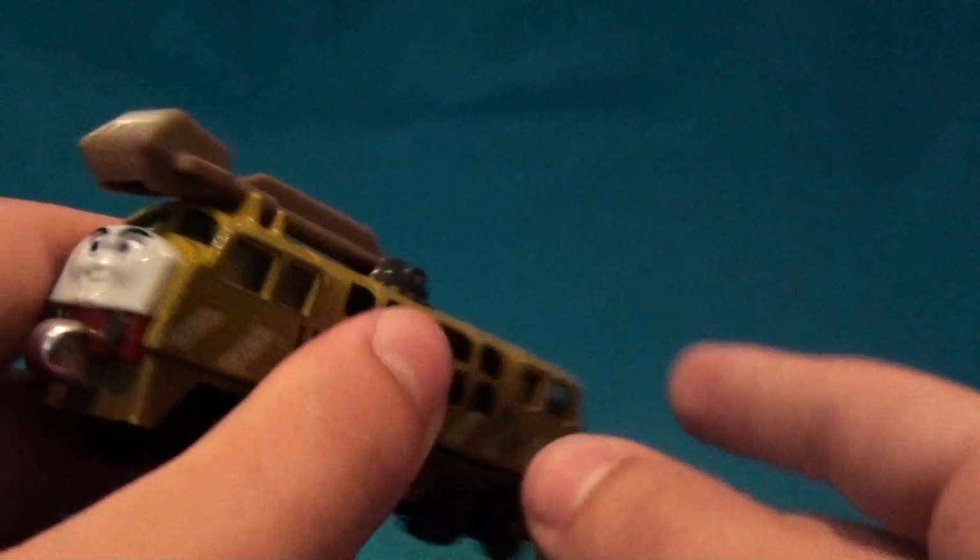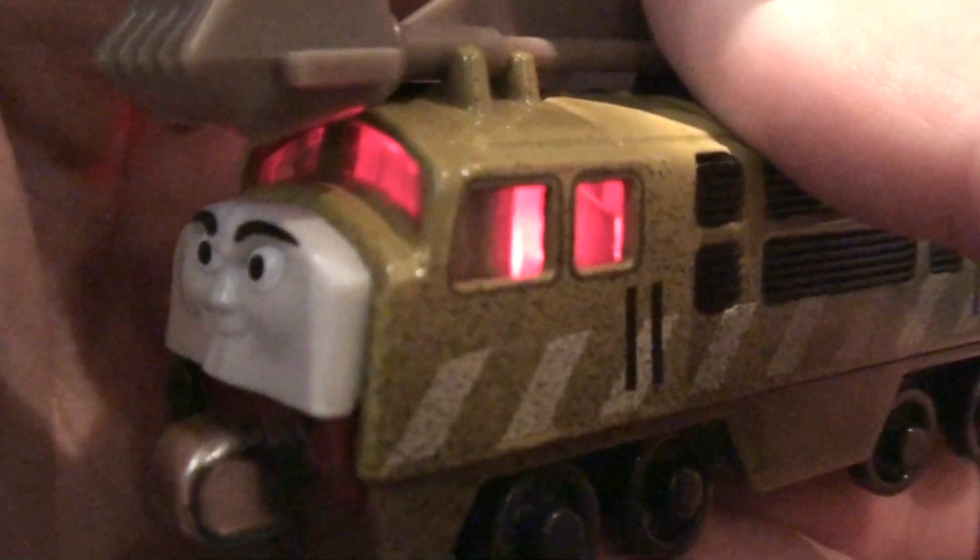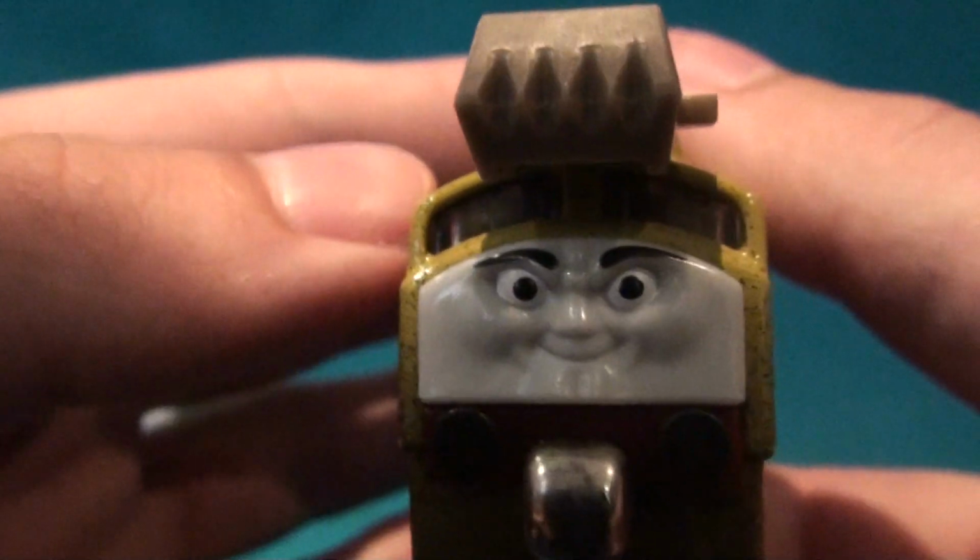But yeah, and I'll just do a quick voice demo. And his box lights up. Hello, I'm Diesel 10. And yeah, that's Talking Diesel 10. We'll move those to the side, and then we've got three more models left.